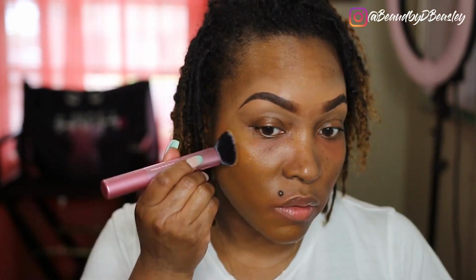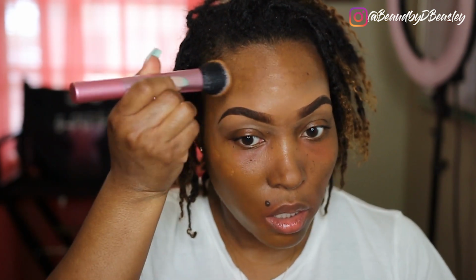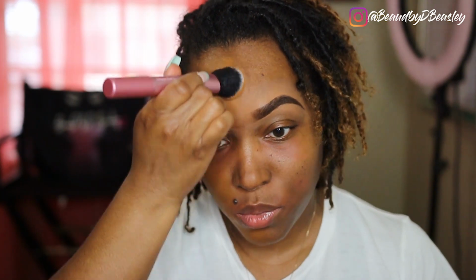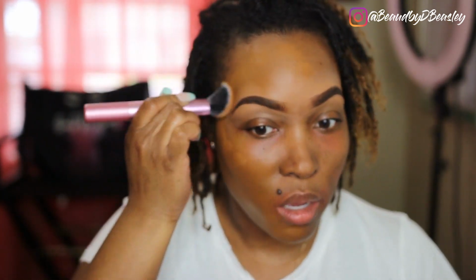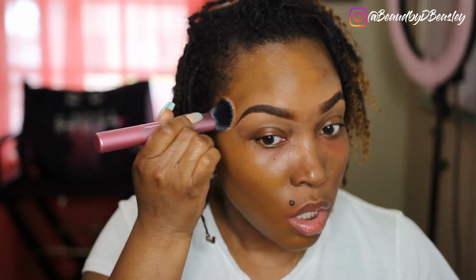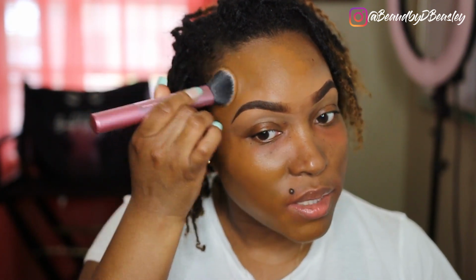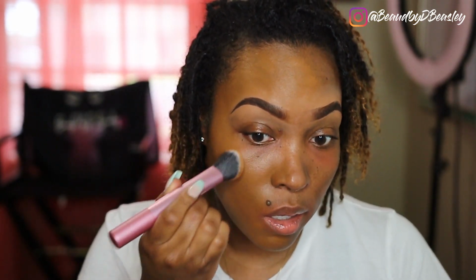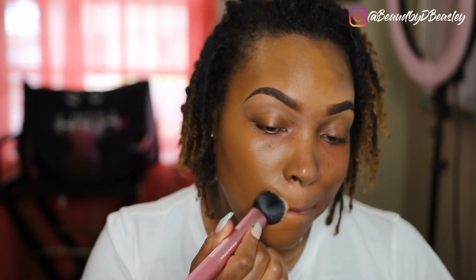Look at that coverage of this foundation. And again, I'm going to attempt to do more pouncing motions, no rubbing, because that allows your foundation to give you the best full coverage that it has to offer, to be honest with you. Because if you rub, it honestly is like taking the product away.